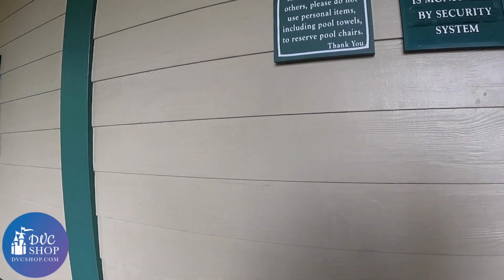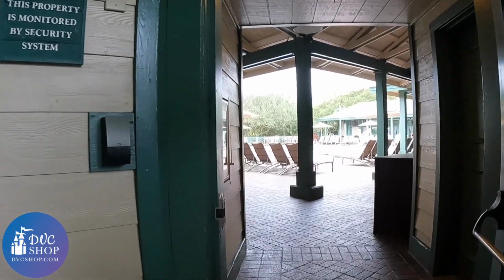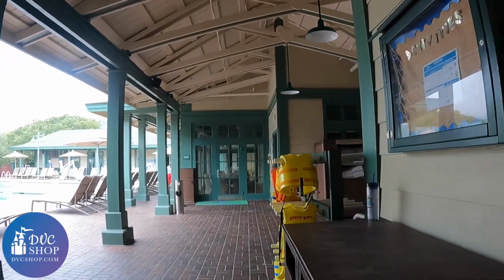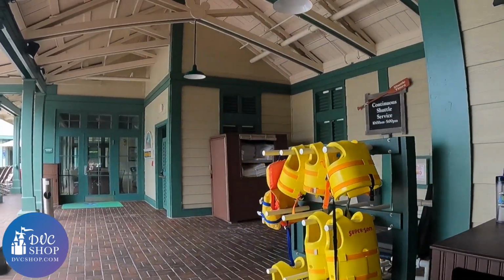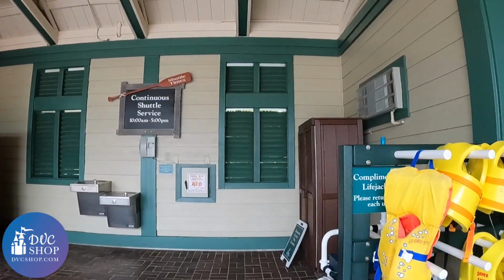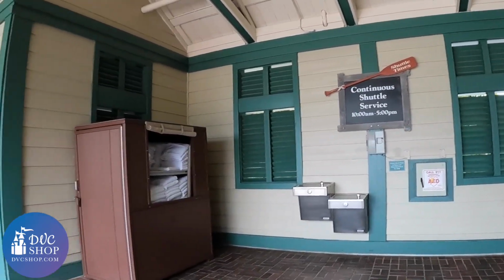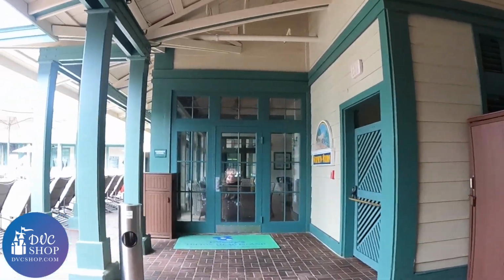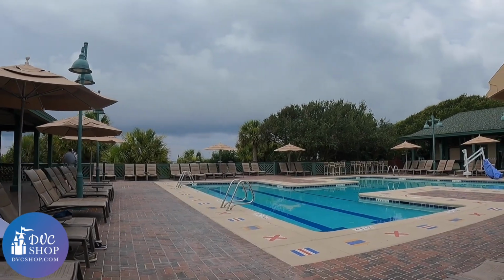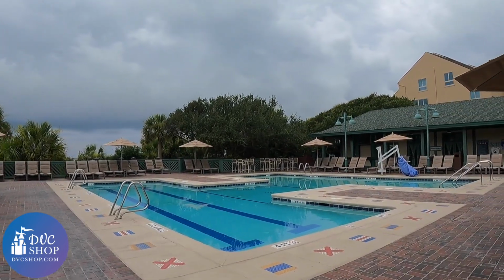Now, as we enter the beach house, it's important to note that in order to get into this area, you do need to have your room key. So do not forget that in the car or in a bag that you misplaced. No cast member will admit you onto the property without your room key. You really need to be able to scan that and it will give you access.